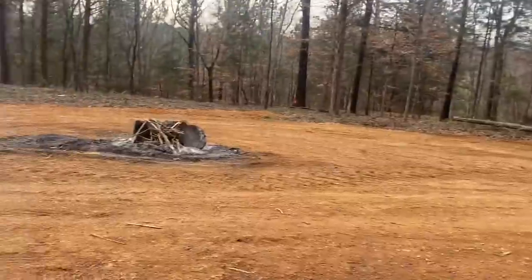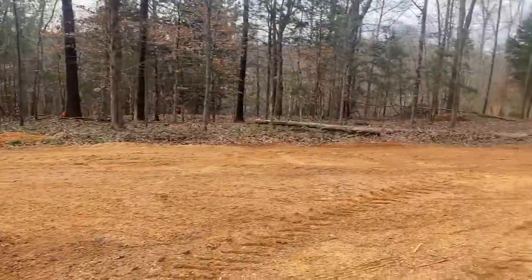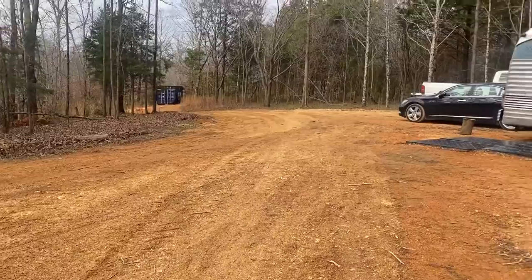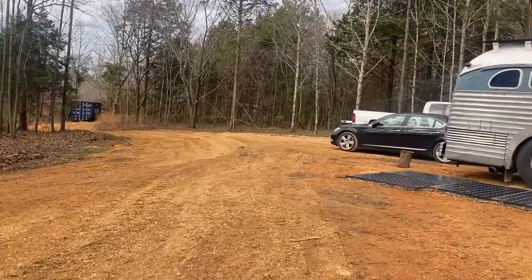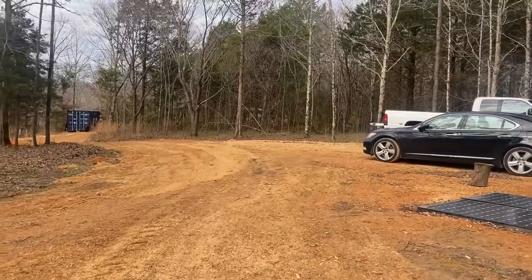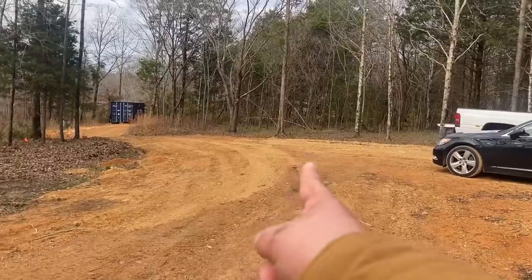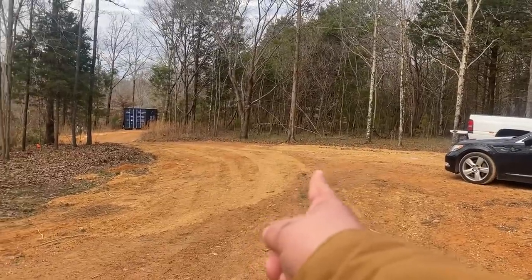Anyways, we made a big turnaround here. Some parking spots over there on the side, behind the end to the side of the bus over there, and then really widen that out. It used to end right there, so we added all that.